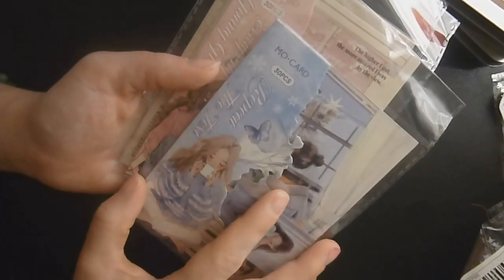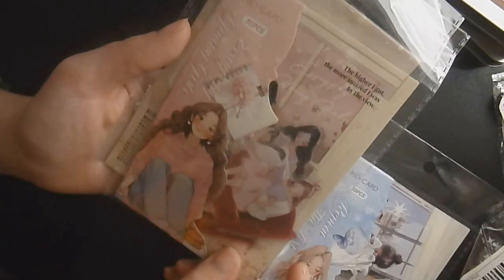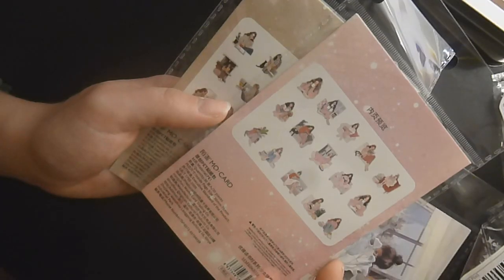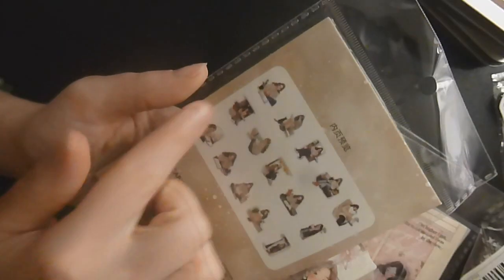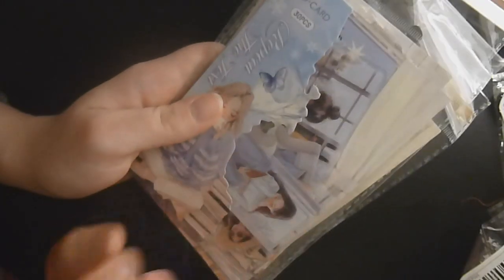This is Repeat the Text. This is just a lot of girls reading. This is Essays by Young Girls. Again, more girls reading or drinking coffee. More girls reading or working or drinking coffee, and this is Fantasy in Books. So yes, these will find their way onto pages.